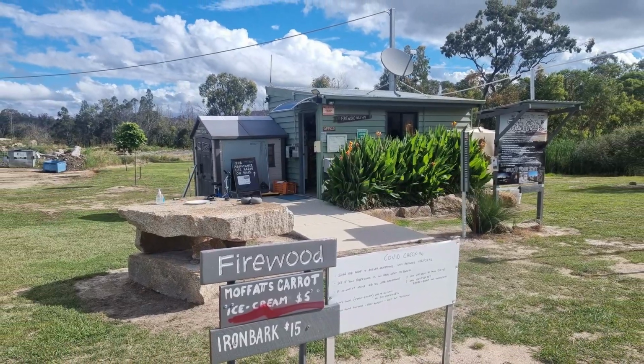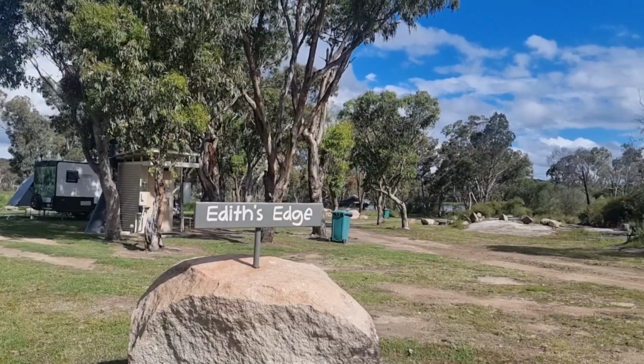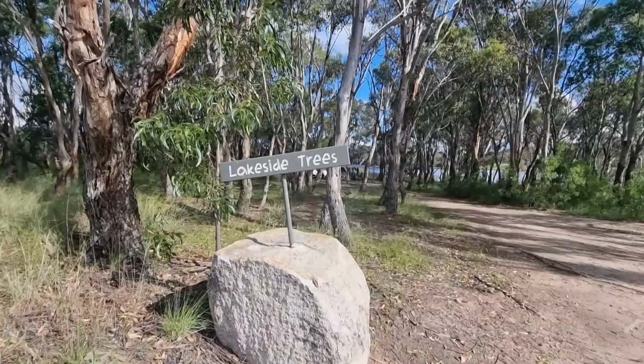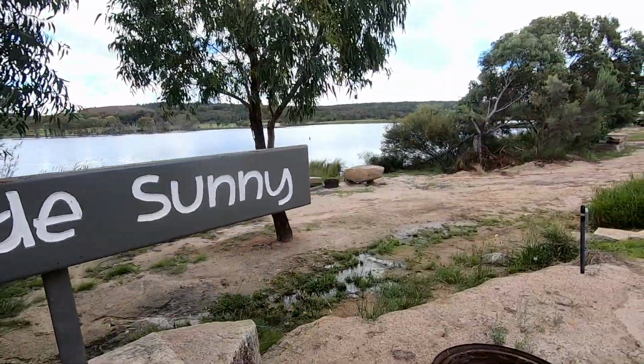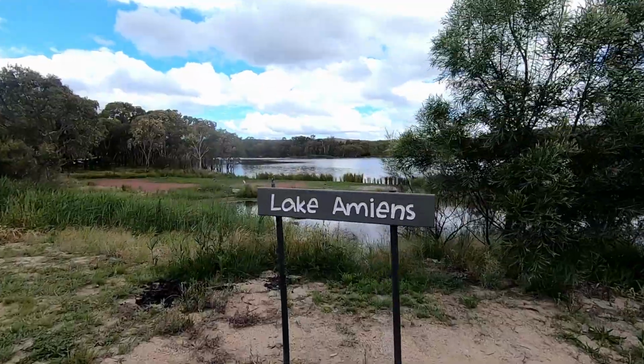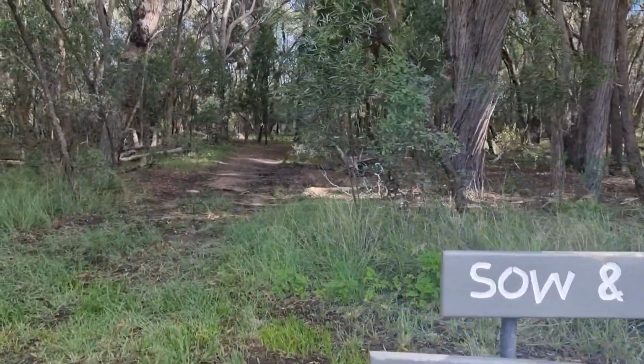With the whole farm measuring about 200 acres, you have no worries about getting lost. The signage around here is fantastic. Just stay on the paths and the tracks and you'll be totally fine. Remember to keep a lookout for tractors because they share the paths as well. Into the forest we go. Sowing Pigs.